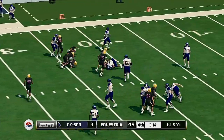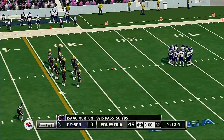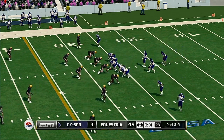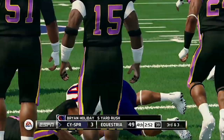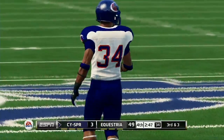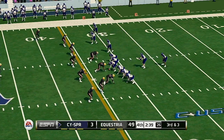Quick throw. Tackle at the 26. That brings up second and 9. From their own 26-yard line, it's second down. Nice run there. Holiday gets 6 yards on the play. Less than 3 minutes in the game.